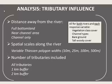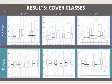So again, for both rivers, and in each one of these cases, we had 4 main response variables. We looked at veg class cover, which was presented a couple of slides ago. We looked at those 5 different channel types. We looked at bare ground, and we looked at tall woody cover. So I'm going to go briefly into the hundreds of box plots that we've generated for this. I will go quickly. I think the best way to look at this is that immediately you can see, first and foremost, the y-axis. So I apologize for that, the y-axis for now.